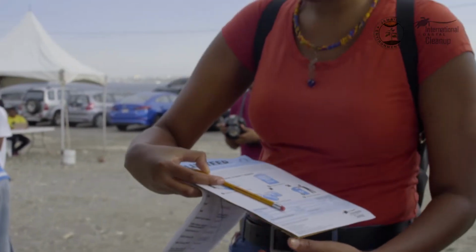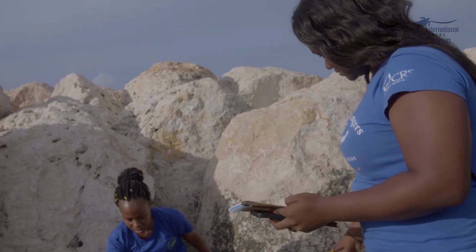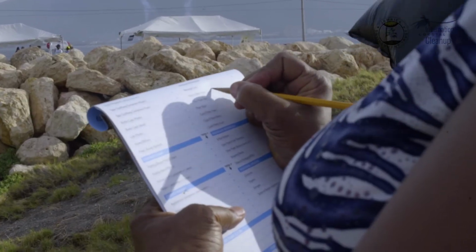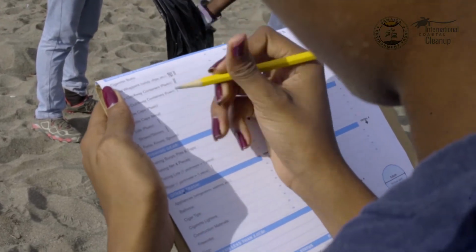The data cards you have been provided with are used internationally on ICCD. They are a survey tool to show activities producing garbage and their source. Now we will go through the data cards.